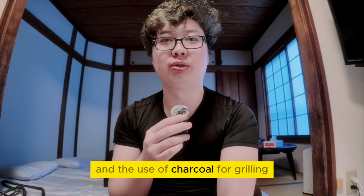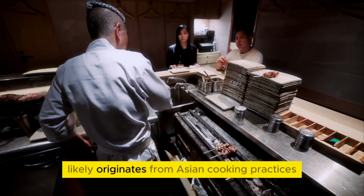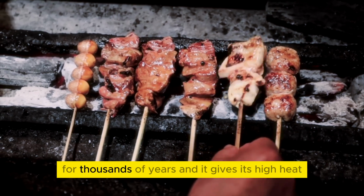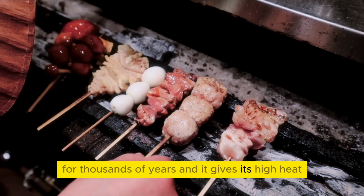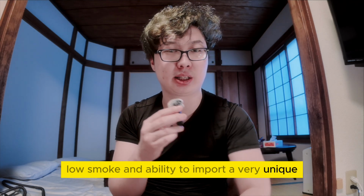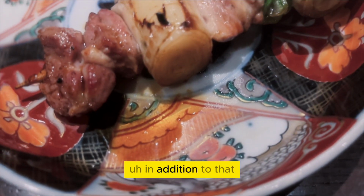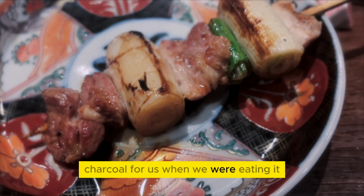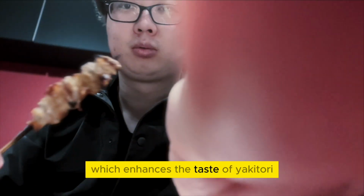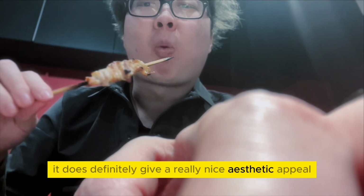The use of charcoal for grilling, including in the preparation of yakitori, likely originates from ancient cooking practices. Charcoal has been used as a fuel for cooking for thousands of years, and it gives high heat, low smoke, and the ability to impart a very unique smoky flavor to the food due to its slow cooking. In addition to that, when we were eating it, it definitely embedded this really nice smoky flavor, which enhances the taste of yakitori. And lastly, it does give a really nice aesthetic appeal.